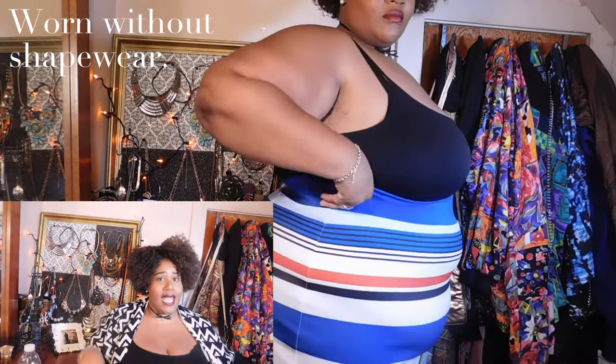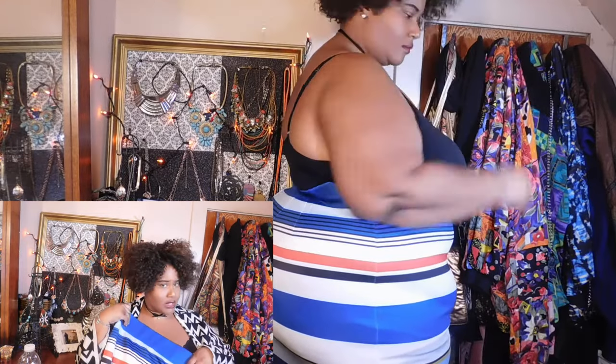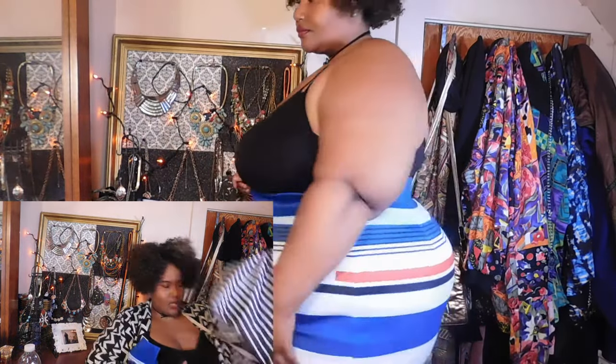Again, I think I got that half off as well, because I think I only spent like $30 on Eloquii, which is not bad for two things considering. This is in a size 24. This crop top, I believe, is a 26. A 28. It's a 28.